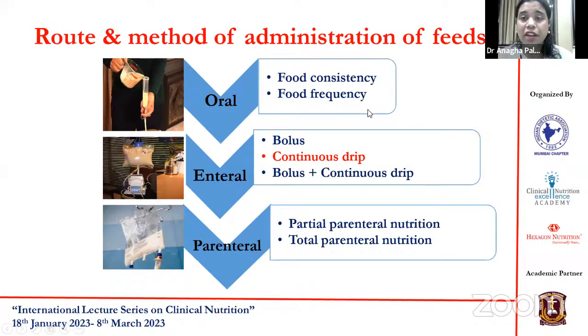These are the 3 routes of administration of feed in an ICU patient. First, patients who are able to eat. This could be a patient with a myocardial infarct, or a patient with chronic obstructive pulmonary disease who's able to eat with nasal oxygen support, or a patient with dengue. So oral feed is possible in these patients. But if they are not able to meet their calorie requirement, we may need to add an oral nutrition supplement.